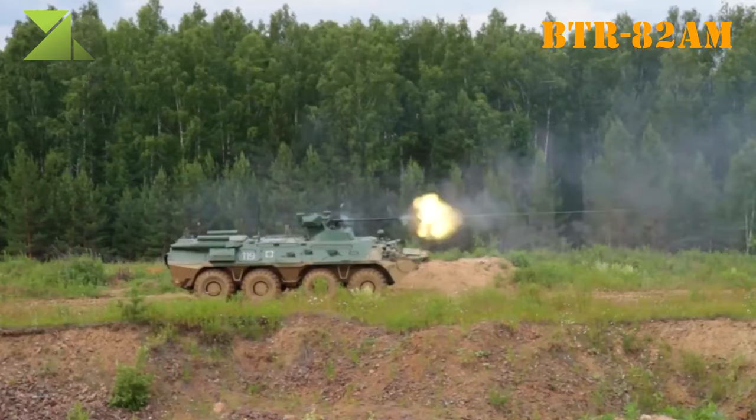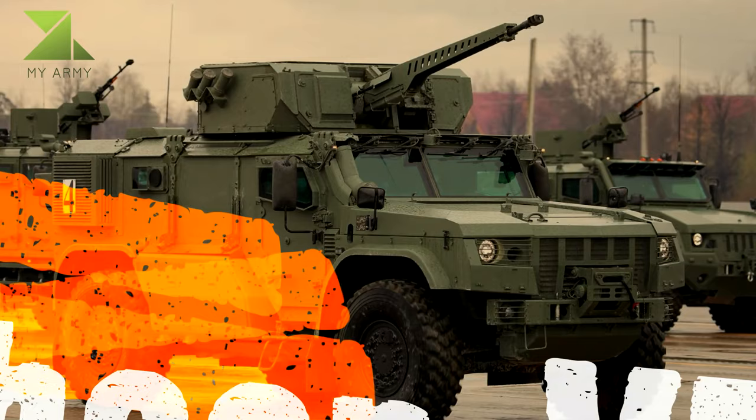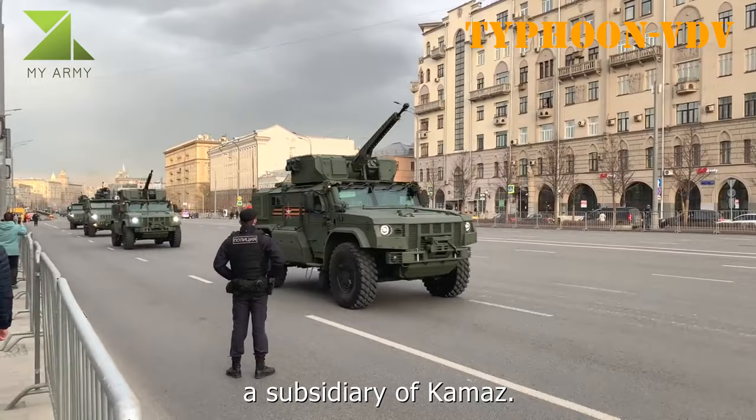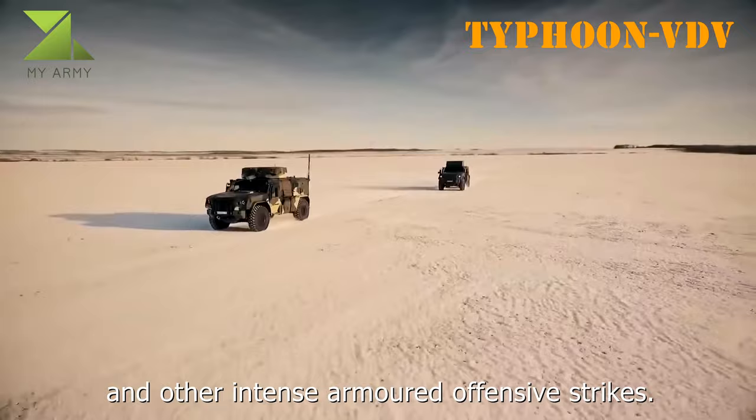Infantry Mobility Vehicle. Typhoon VDV. Typhoon VDV K4386 is a 4x4 mine-protected wheeled armored vehicle designed and manufactured by Rem Diesel, a subsidiary of Kamaz. It is the newest member of the Typhoon family of armored vehicles. Typhoon K4386 is intended to support combat missions, crew transportation, logistics, cargo transport, medical support, and other intense armored offensive strikes.